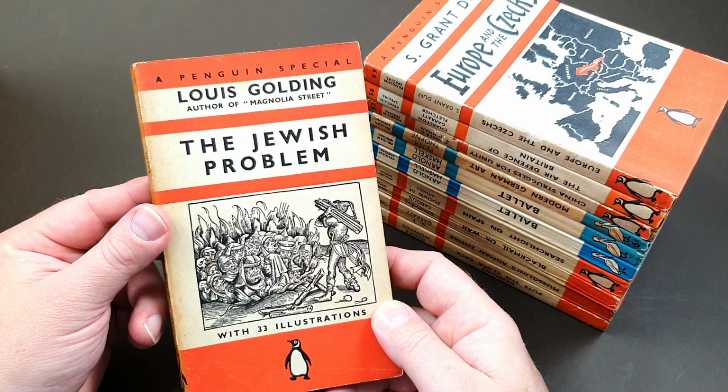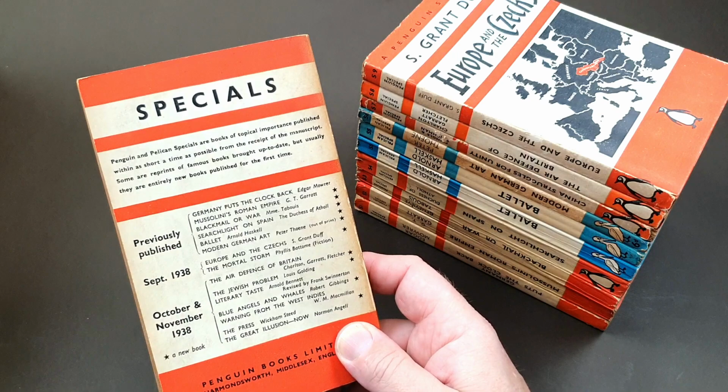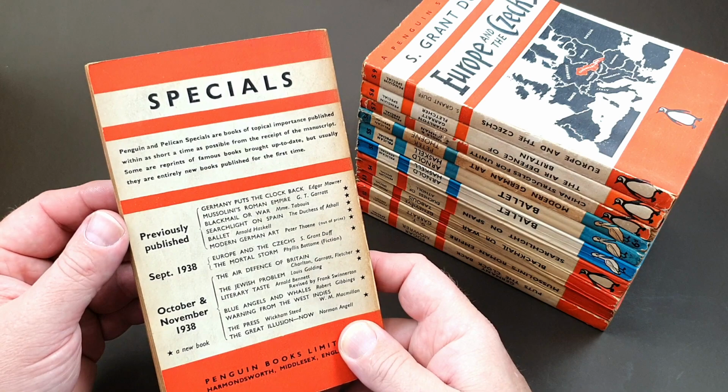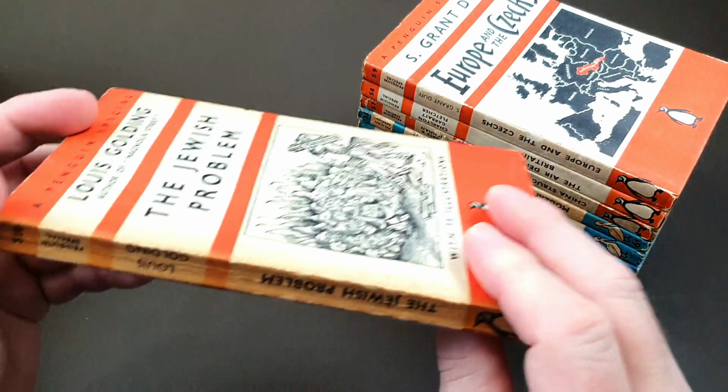Number 10 here, The Jewish Problem. And as you see, by now we've already got the first 10 all listed there on the back at the start of this series. And it's quite interesting, it just sums it up there. So there's Penguin and Pelikan specials of books of topical importance published within as short a time as possible from the receipt of the manuscript. Some are reprints of famous books brought up to date, but usually they are entirely new books published for the first time. And that, in a nutshell, is what the specials are all about. So that was book 10.